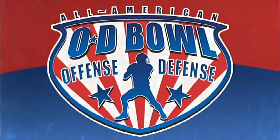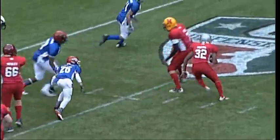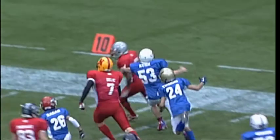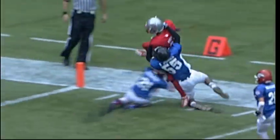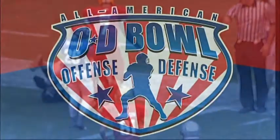You got under 40 seconds to go. You have one timeout to call whenever you want, as they're going to mark it down at the 1 yard line. But you got to be careful. You can't get stuffed right here. You got to try to get it in right now.